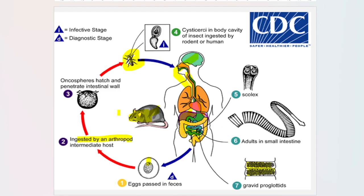So aside from that, humans can accidentally be infected through the ingestion of insects in pre-cooked cereals and other food items. After ingestion, the tissue of the infected arthropod is digested, releasing the cysticercoid larva in our stomach and intestine. That will develop or mature into the adult worm, wherein the suckers of the worm will attach to the intestinal wall. Their maturation will happen and production of segments will happen as well.